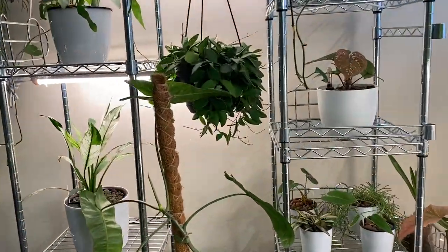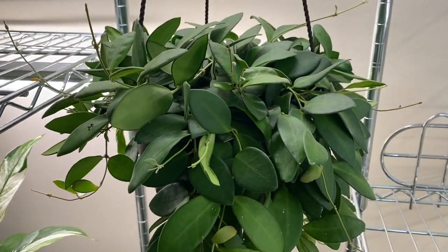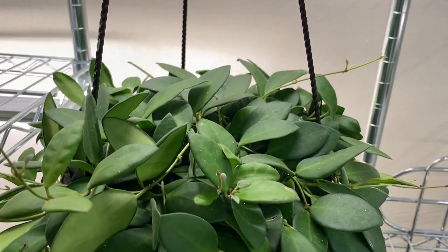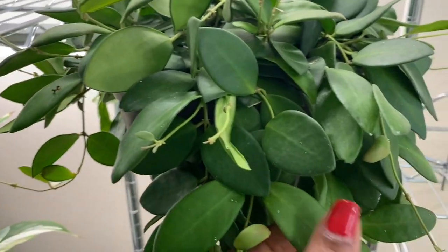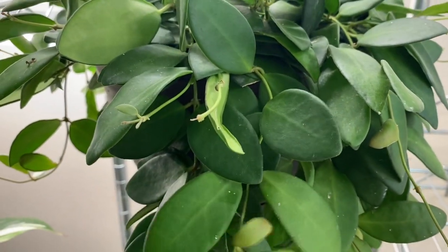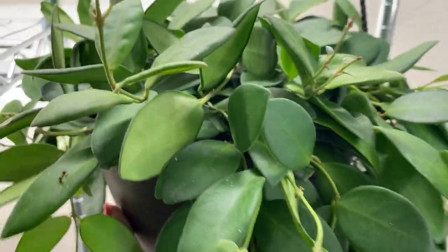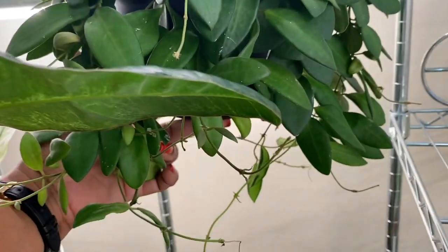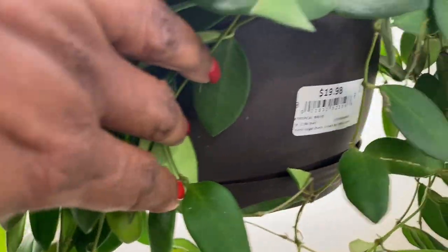The other plant that I bought is going to surprise you, because it's a Hoya. Yes, I had to pick up this Hoya. There's something about these leaves that I just really like. The thickness or something. I can't stop touching the leaves on this plant. So I had to pick this up as well. Look how full this is. And I'm not a big Hoya person, so like I said, I just have a few.